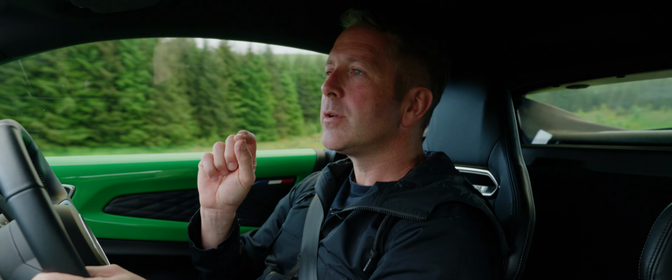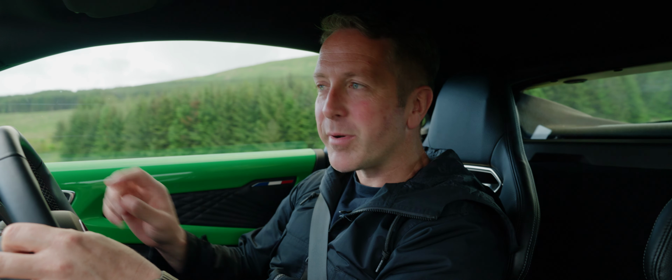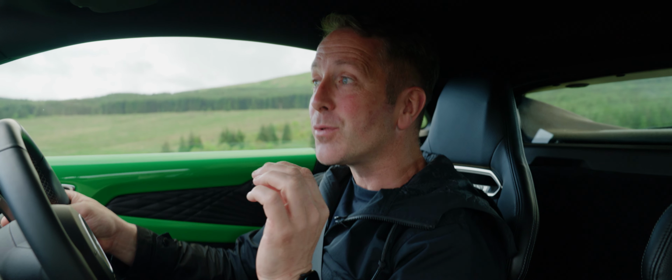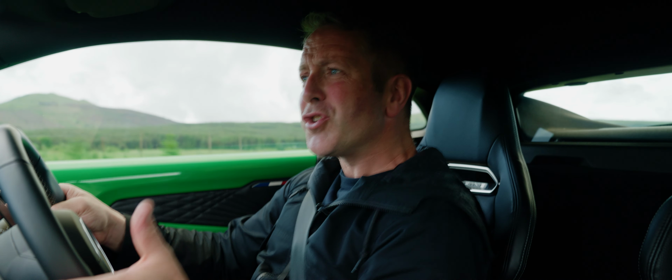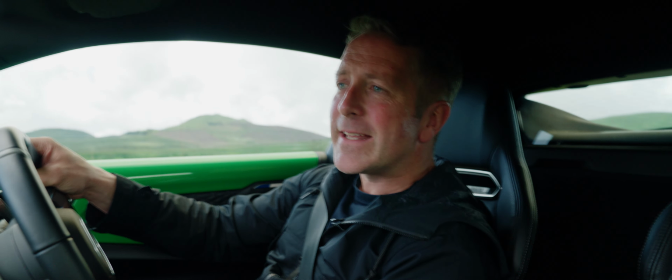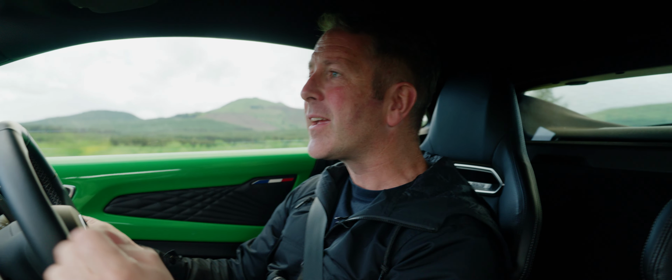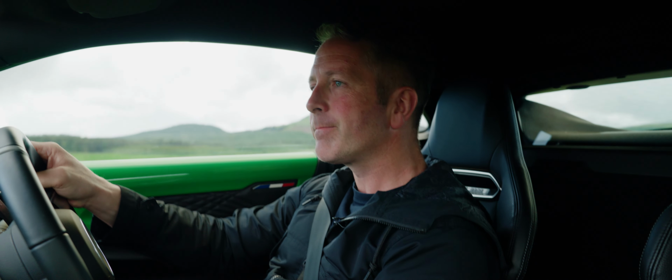0 to 62 in 4.2 seconds. But that rewards you with 300 brake horsepower, and it's all accentuated and heightened because the car's so small. As I'm driving through these twisty little roads here, pushing the car and leaning on it, you can really feel the 340 newton meters of torque coming back through the dual wishbone suspension as I load it up into each corner.